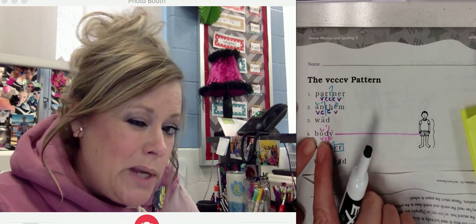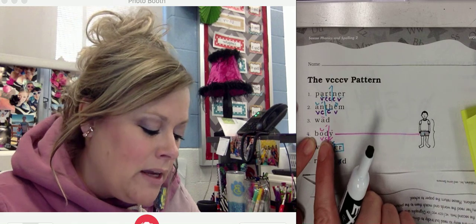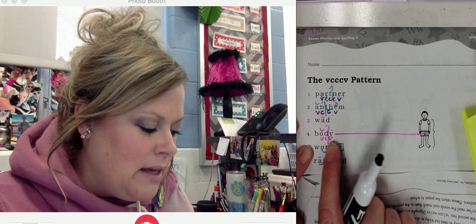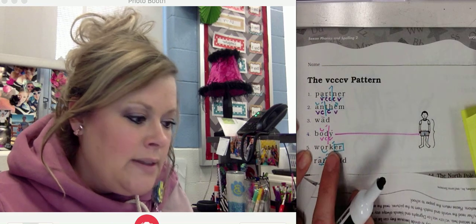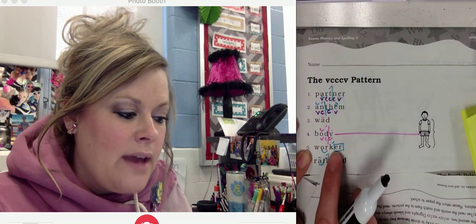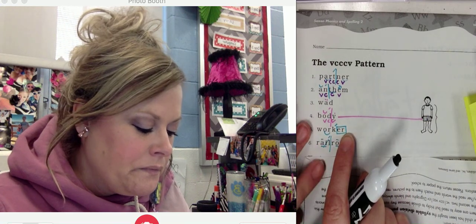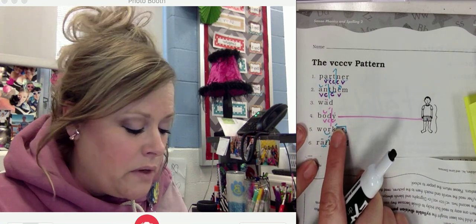It's not Bodie. Didn't sound right, so then I did the second option of putting the division line after the consonant, and that's the picture. This is not a combination. This ER is a suffix. A person who works is a worker. Don't forget your accent mark if you forgot.